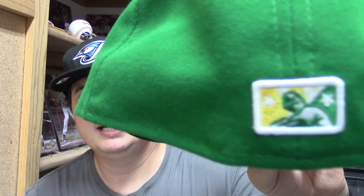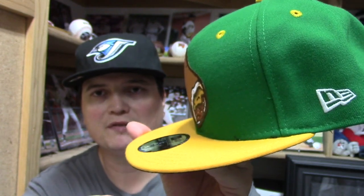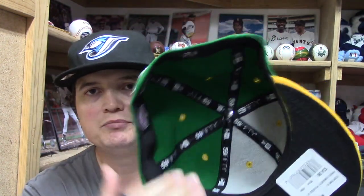And then you have a green and yellow minor league baseball guy in the back. You have your New Era flag, which is just your standard white. And then, of course, you got a yellow button up here. On the sweatband and the brim, it's just black. So to me, that's nicely done. You hide your sweat, whatever.